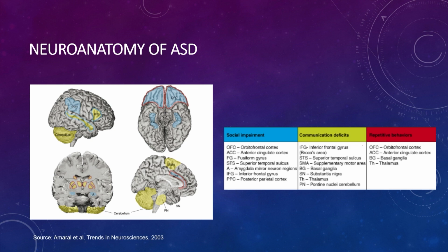ASDs involve topical morphological and functional changes in all parts of the brain, starting from the most ancient brain structures such as cerebellum or the reptilian brain, amygdala, hippocampus, basal ganglia, and ending up with evolutionarily newer structures such as cortex, the neocortex.